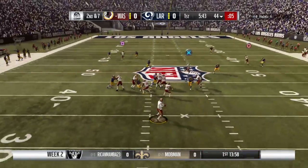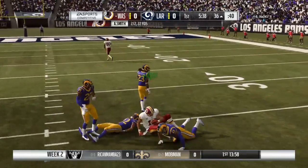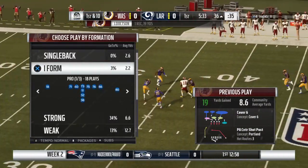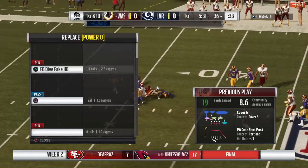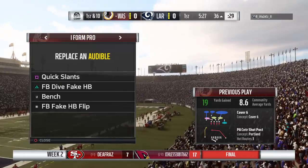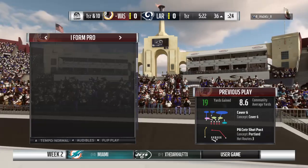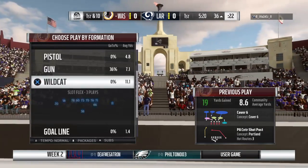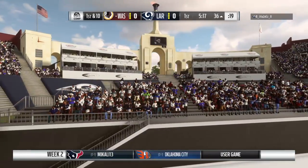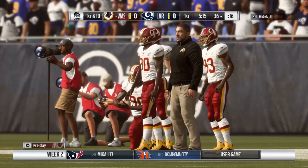Here's Smith now on 2nd down. Josh Doxson's got it complete. And he is tackled inside the 40, not quite to the 35. First connection there of the afternoon for those two, and it's good for a first down. So from the 36 now, 1st and 10.